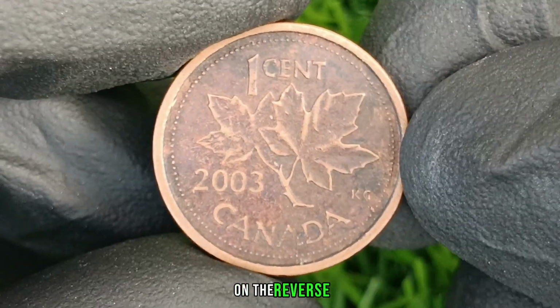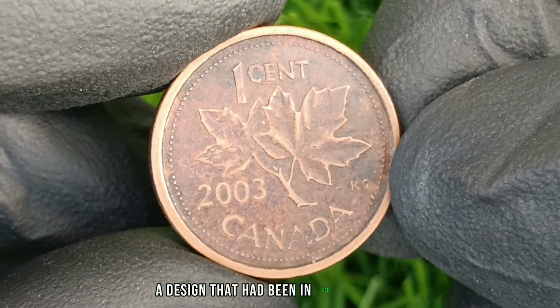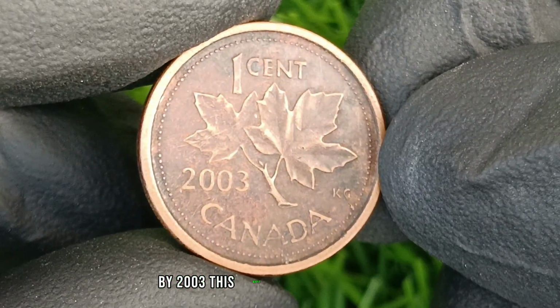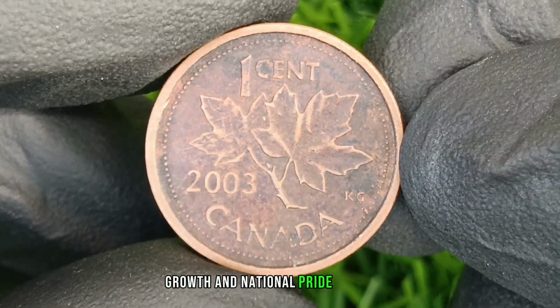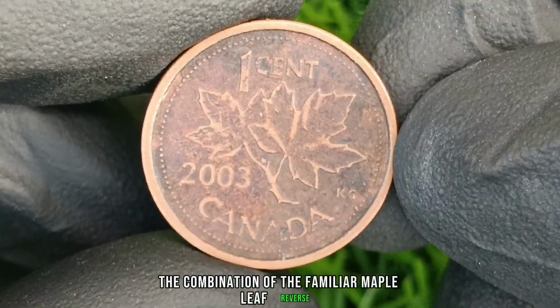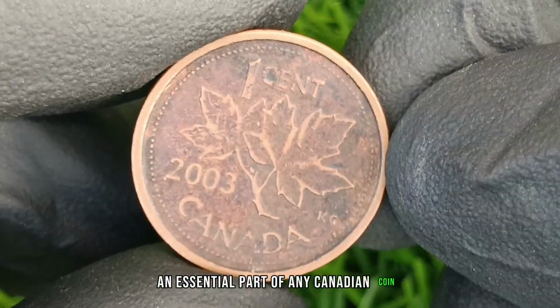On the reverse, we still see the classic maple leaf twig design by George Kruger Gray, a design that had been in use since 1937. By 2003, this maple leaf had become an iconic Canadian symbol that represented tradition, growth, and national pride. For many collectors, the combination of the familiar maple leaf reverse with the major obverse change makes the 2003 penny an essential part of any Canadian coin collection.